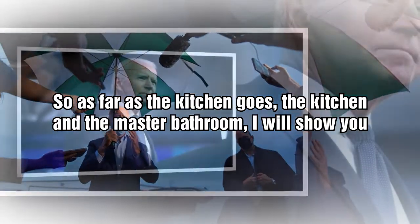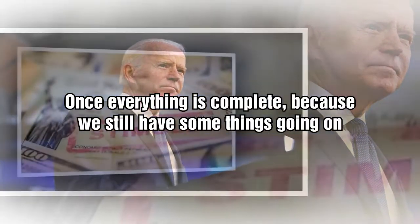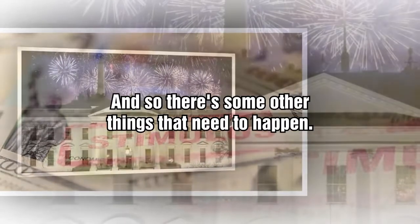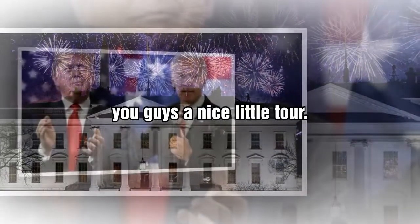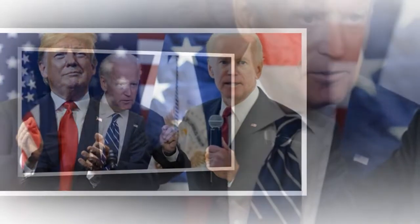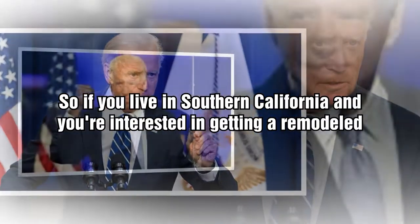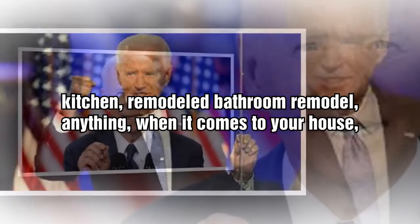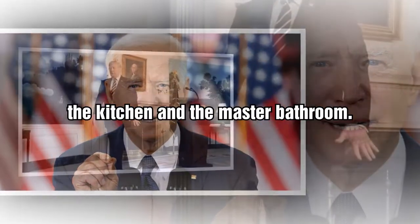So as far as the kitchen goes, the kitchen and the master bathroom, I will show you a detailed video on that in the future once everything is complete, because we still have some things going on in the other room. We're still working on the flooring. We haven't finished that yet. And so there's some other things that need to happen. And so once everything is all in place, then I'll give you guys a nice little tour. And then we're going to talk about the person who made this all happen. I don't know if I'm going to be able to get him on the channel. He's a little shy when it comes to being on camera, so I will at least give you guys the information. So if you live in Southern California and you're interested in getting a remodeled kitchen, remodeled bathroom, remodel anything when it comes to your house, you're going to want to look him up. So I'll give you guys more information when I do the unveiling of the kitchen and the master bathroom.